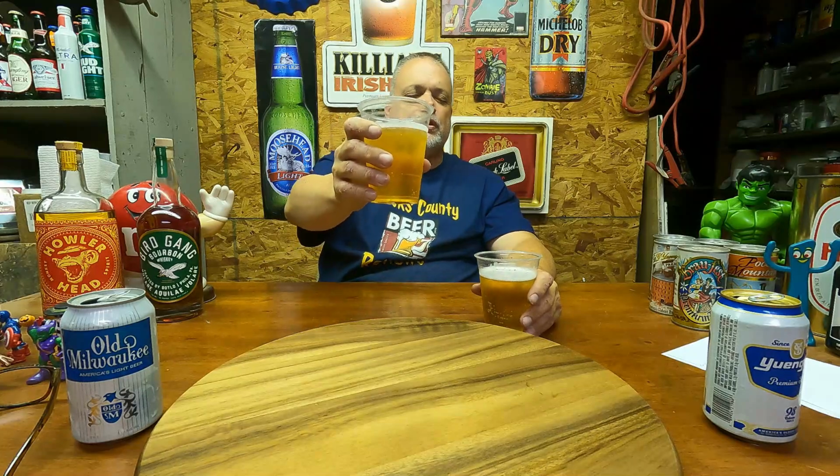All right, I don't know where these are. Try to find them now. Here we go. All right, now, we're going to start with the right hand. Cheers. That's very nice and crisp, light flavored, a hint of bitterness, a little bit of maltiness. All right, let's try this one. Cheers again.